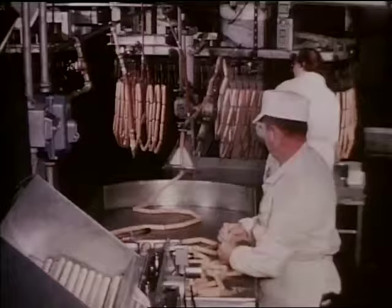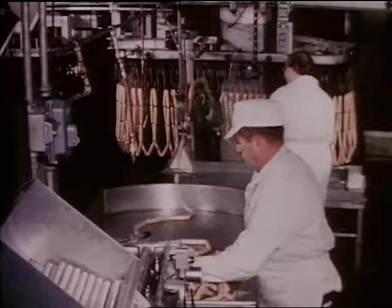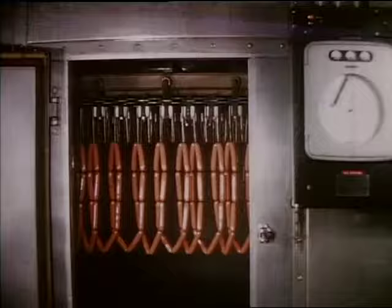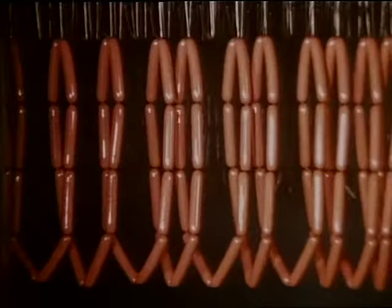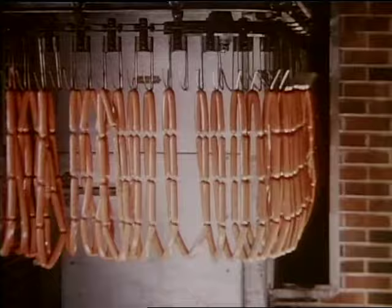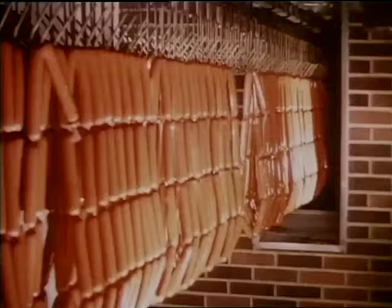These ingenious machines automatically stuff and link the 84-foot strands of wieners. Artificial casings give them shape and form. Transferred to a conveyorized chain, the wieners pass through a spray wash and pre-tempering room, travel through two smokehouse units, a steam cooking and water shower, and then undergo a blast chill where the temperature is reduced to lock in all the juices and flavor.